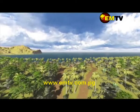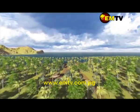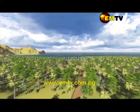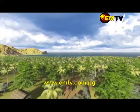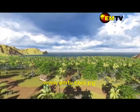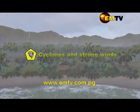We will now go through the most important hazards in Papua New Guinea, explaining possible consequences and providing simple suggestions to improve your safety in relation to specific hazards. Cyclones and strong winds.